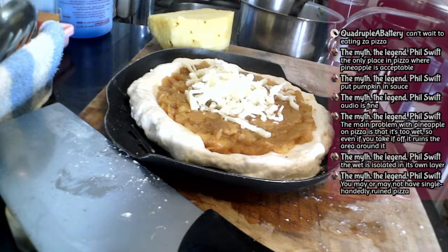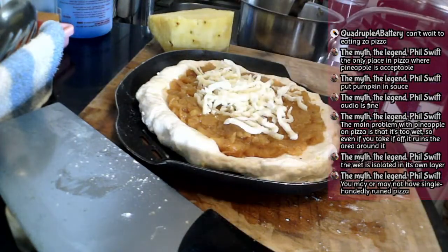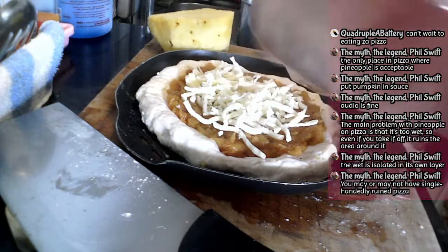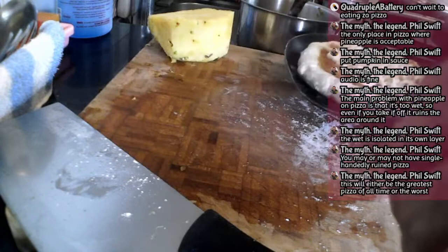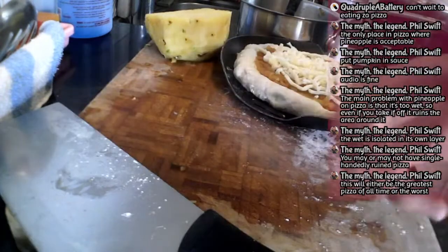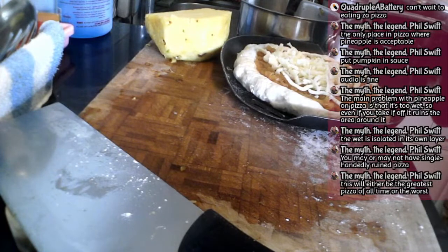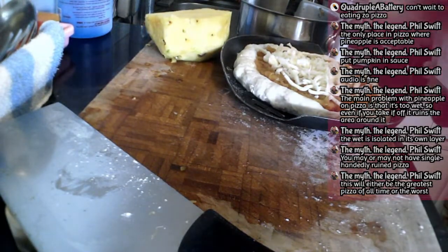You may or may not have single-handedly ruined pizza. We'll see about that. I mean, pineapple's already ruined pizza. I'm seeing if we can rescue it. Got it? Alright. Then, alright, so there's a plain cheese pizza. Quote-unquote plain. Then, other toppings. Because we can't just have cheese on the pizza. Or maybe we can, I don't know.